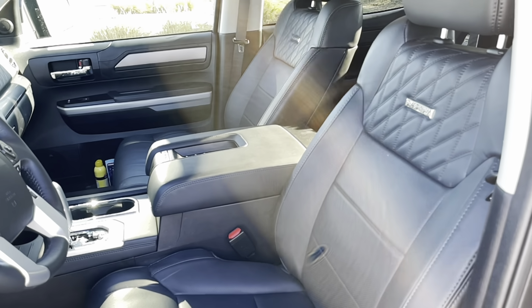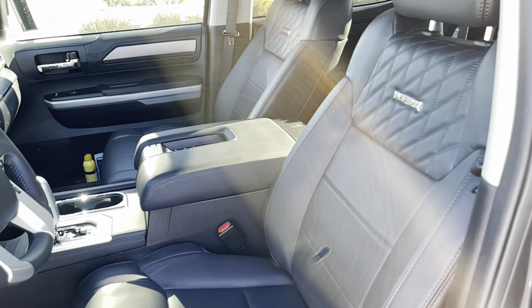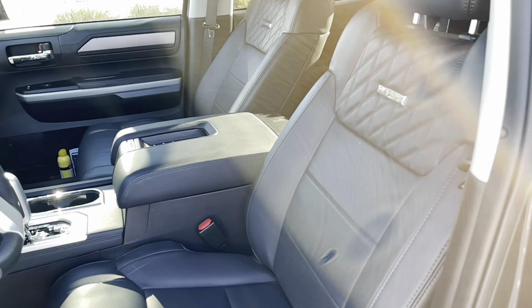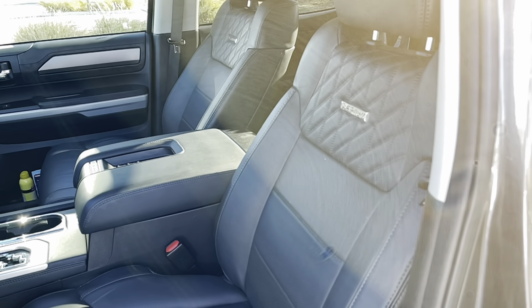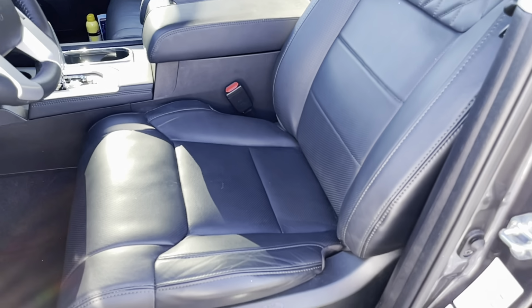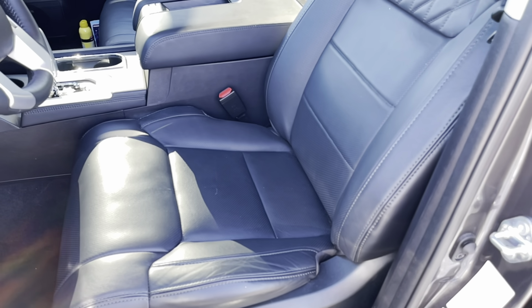The TRD Pro comes and it has a lot of features that are on the Limited. The seats on the Limited and the seats on the TRD Pro are the same or very, very close. So these seats are definitely more comfortable than the TRD Pro. I would put those on a scale of about a 6.5 out of 10 as far as comfort goes. You kind of sit on top of those seats. Where this seat here, again, I'm gonna call it an 8 out of 10, you kind of sit down into it a little bit more, right?